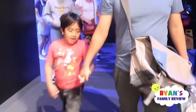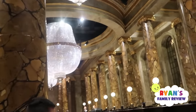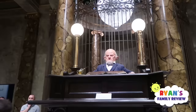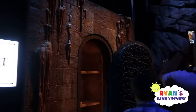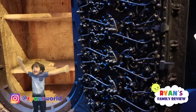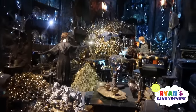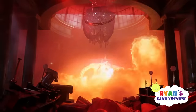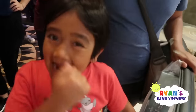Buckbeak. Okay, next we are entering the bank. The Gringotts? Yeah, wow. It's grand. Do you like it? Yeah. Here's the cart to go in the vault. Oh, here's the vault. Whoa, that's really cool. Look at all the jewels. Let's see what's here. Cool, huh? It's like a breeze too.